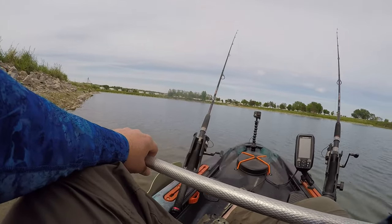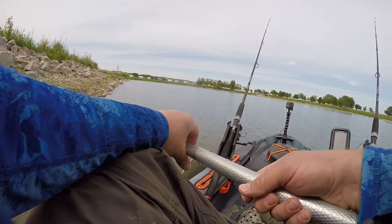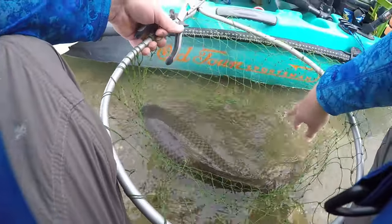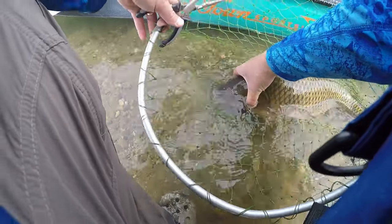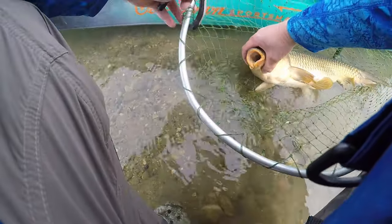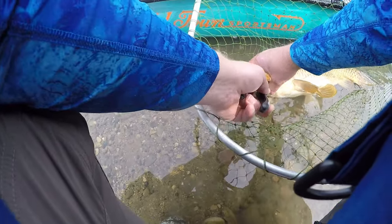So I'm right next to the bank here. I'm just gonna get out and unhook him, I think. This fish bit on a boilie, homemade boilie. It's hooked right in the bottom lip. Hair rig.